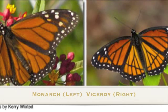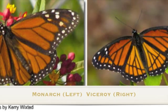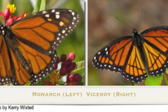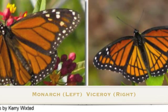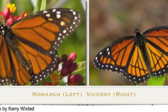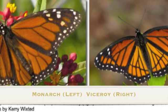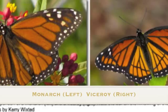You may want to learn about viceroys and monarchs, so you won't get confused. A similarity is that viceroys have a dark color of orange and monarchs have a light color of orange. Another similarity is that viceroys find food on flowers, trees, grasses, and weeds like the monarch.